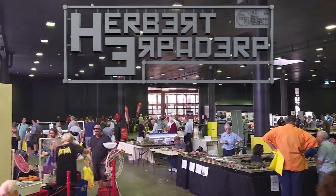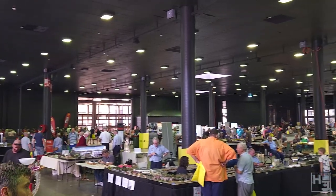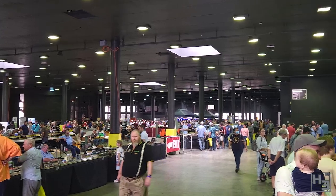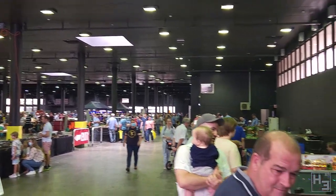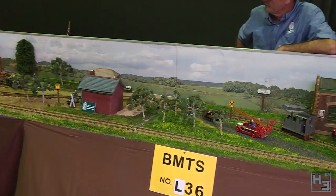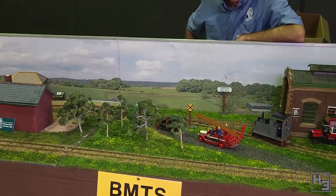Greetings, I am Herbert Erpaderp, and today, instead of my usual modelling video, we're at the 44th Brisbane Model Train Show, which took place, surprisingly enough, in Brisbane, on the 30th of April and the 1st of May 2022. I'm not going to waffle too much, so let's get right to the trains.